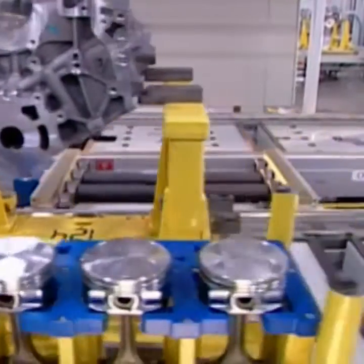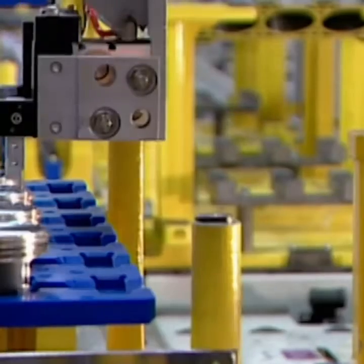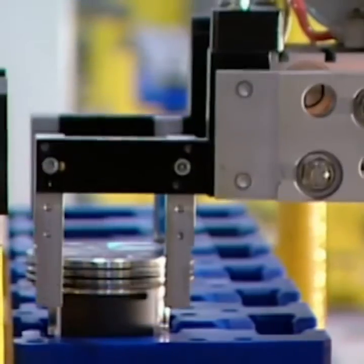The pistons are made of aluminium. Robots install them into the cylinder bores of the engine block. A steel connecting rod attaches each piston to the crankshaft.